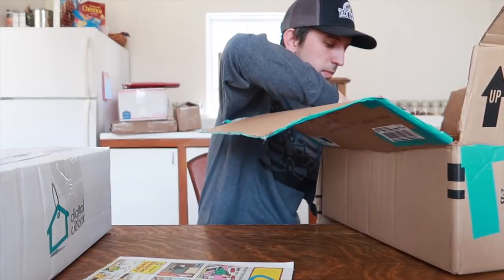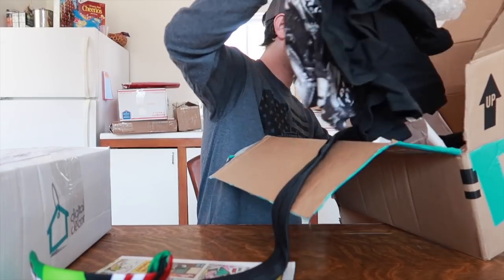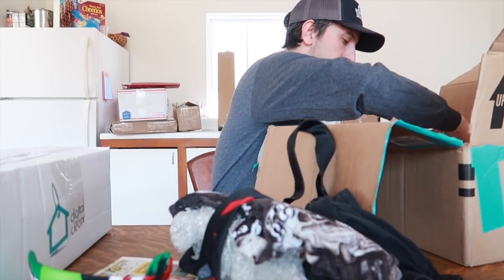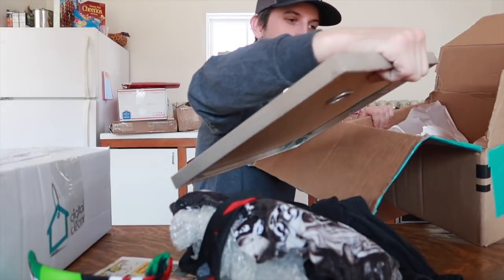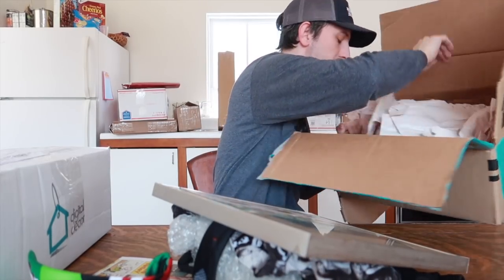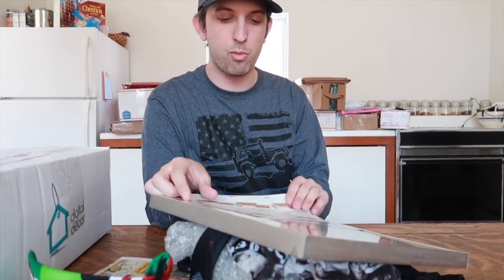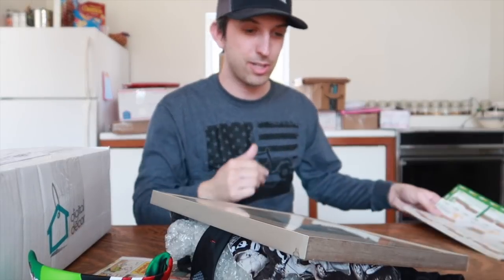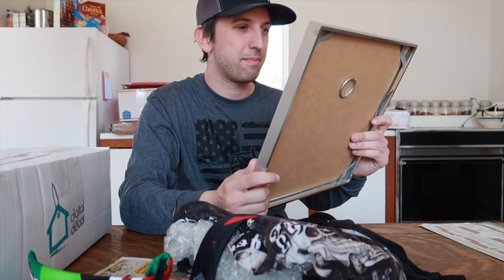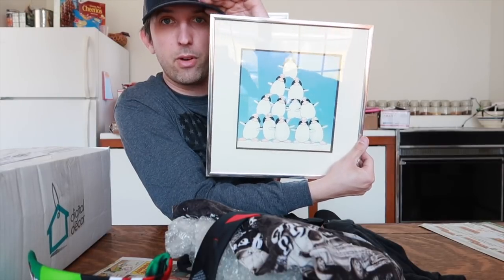Looks like a comic strip. Oh, wow. Nothing hiding at the bottom, so you can sniff away at that. I know you're going to. So we have some Subway coupons. Actually, I had Subway last night. Wow, she's going to town on this. Oh, this is awesome. That's great art. A print of penguins.